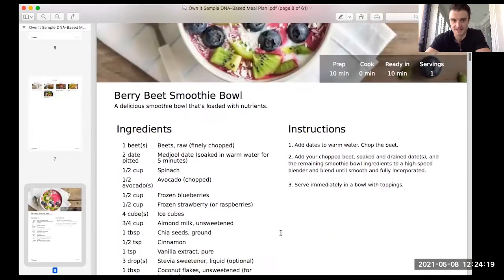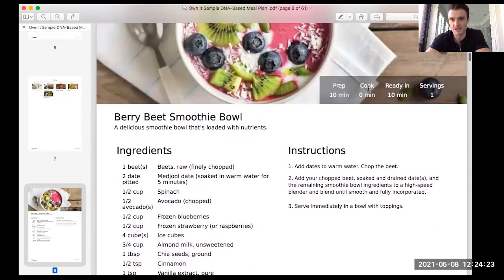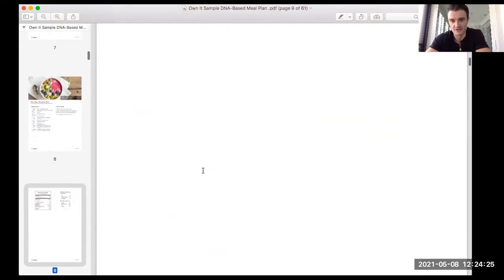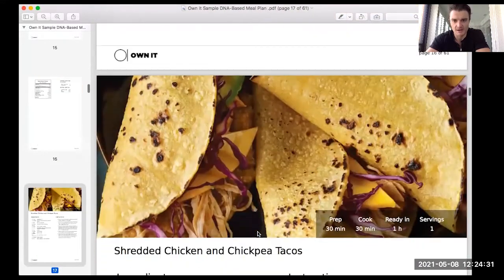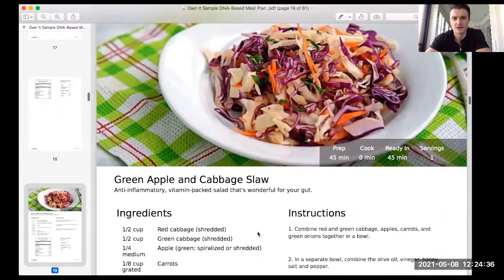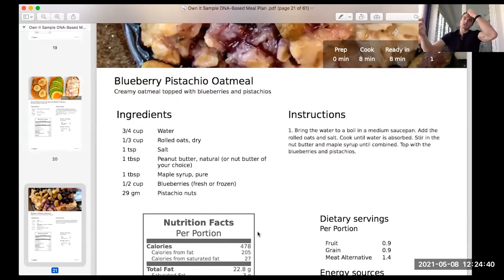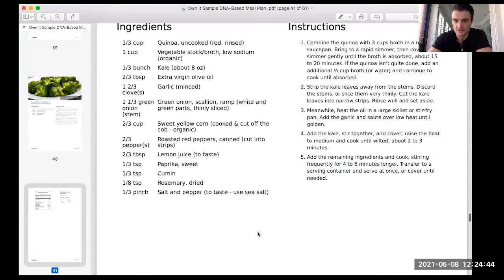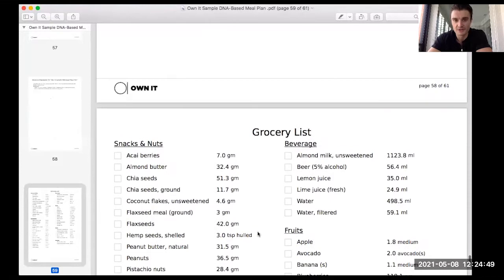No problem. Here are the recipes, here's the instructions, as well as the ingredients that you need. Prep time, serving sizes, everything else, all there, all operating exactly for you. Same thing, salad and avocado salad. Here's your shredded chickpea and chicken tacos, green apple and cabbage slaw, so forth and so on. And I know the next question, okay, great, but now how do I shop for it? Well, we come to the bottom, and lo and behold, we have your grocery list.